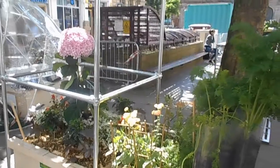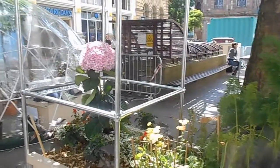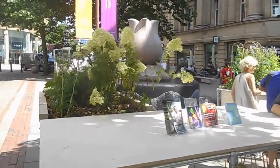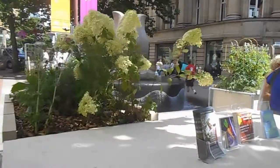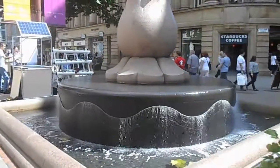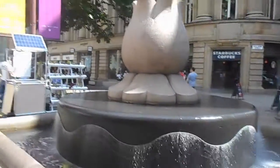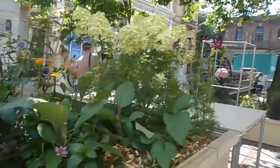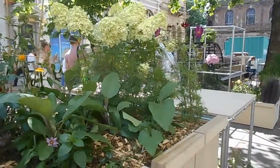Well, I hope you enjoy all this stuff that's going on here today. There is so much. That's the dome I was just in. This all takes flower power to a different level. It really does. And here we have the famous fountain. Beautiful, along with all down there. It's amazing, it really is fantastic. Welcome to Manchester.